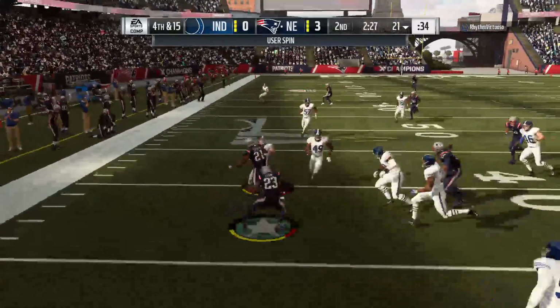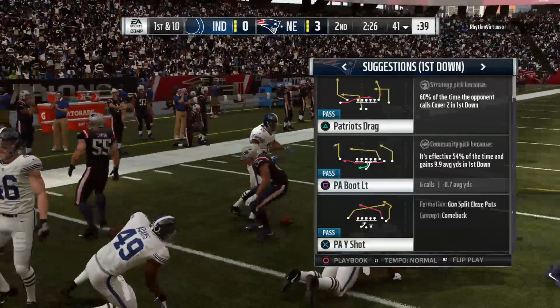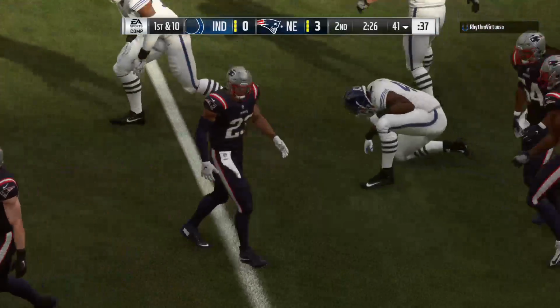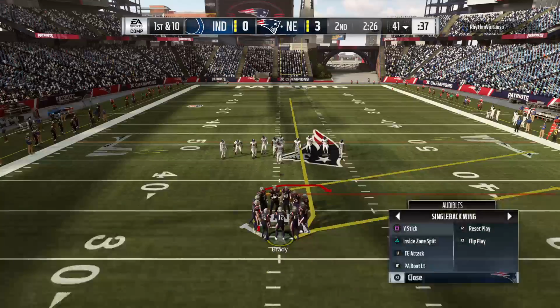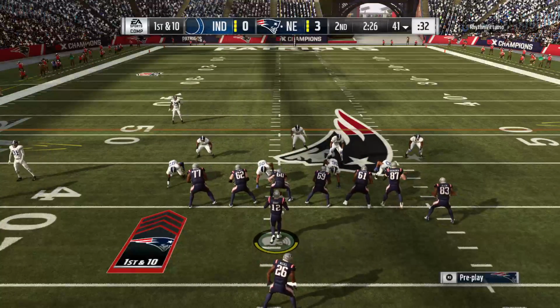And now running right through it. Good blocking there, nearly sprung him. As it is, it'll go as a 19-yard return. And the Patriots take over. So Brady and the Pats take over 1st and 10 at the 41-yard line.